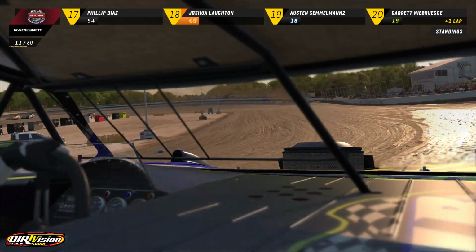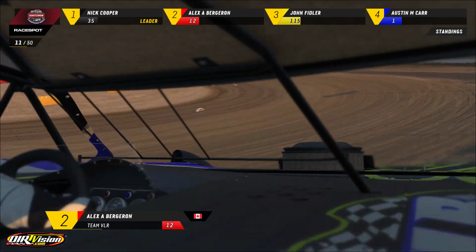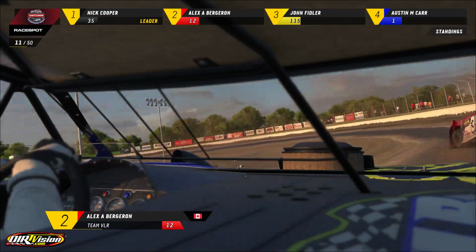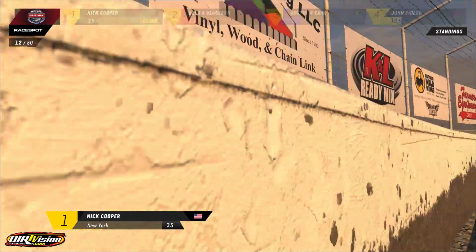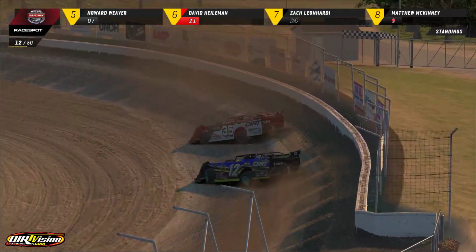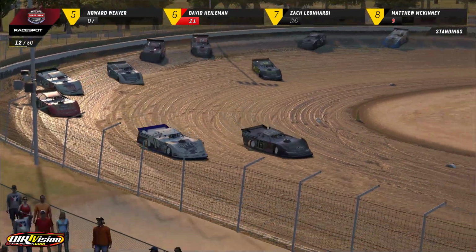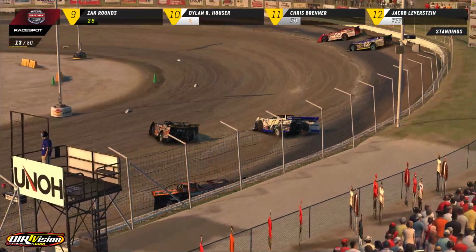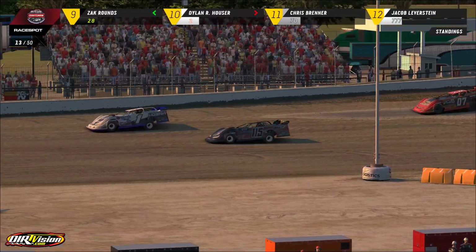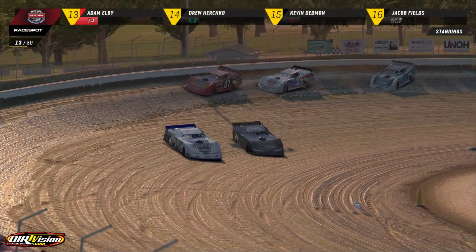John Fiddler gets cycled back to third as Nick Cooper has a very, let's just say, anxious number 12, Alex Bergeron, who's very quick right now, hounding that rear bumper as they head off towards corners number 1 and 2. Bergeron looks keen on keeping it single file for now, but I think if they can spread it out, that fight might pick up as Fiddler and Carr now swap positions. They're both running that bottom and middle line. Yeah, and beautiful onboard shot from the Team DLR driver, Alex Bergeron. You can just see how much he's working that wheel right now as he's working around the racetrack and how close they are to the wall. There it goes, Nick Cooper, Club New York driver.